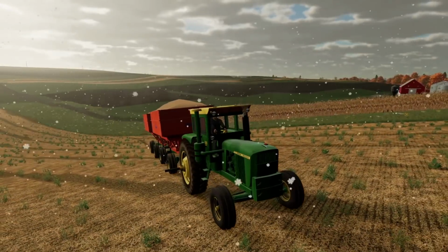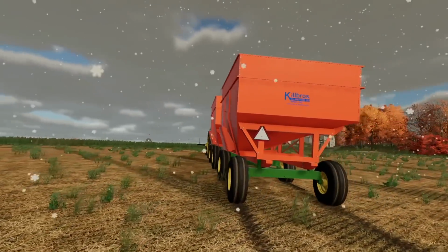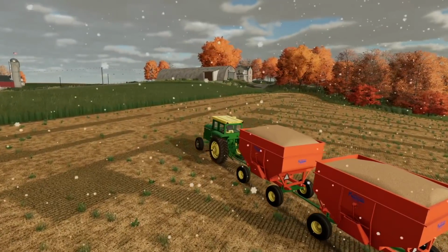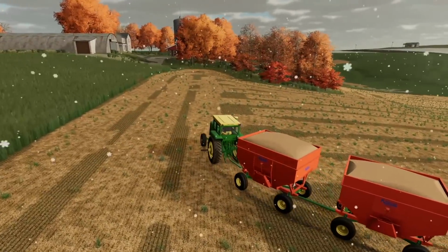Fellas, I've got terrible news. It's snowing and we don't have all of our crops out of the ground yet. I guess all we can do is get this load brought up to the house here. And I planned on doing some tillage today, but shoot, if it's snowing out, we got to check the temperature and see if I can even rip up the ground yet.